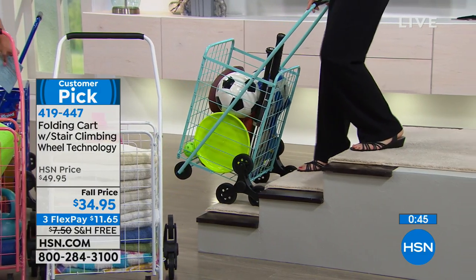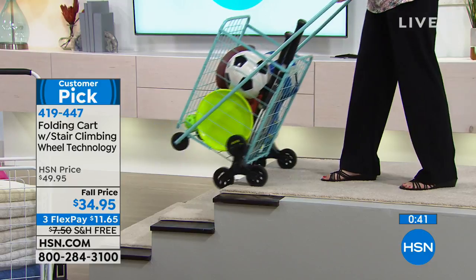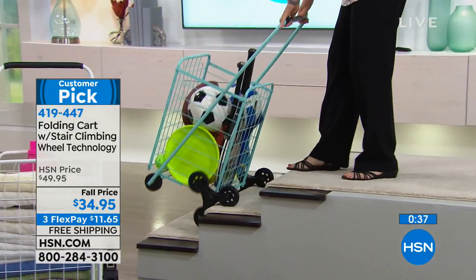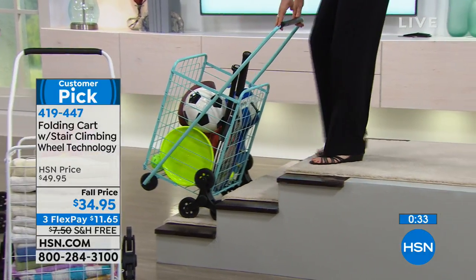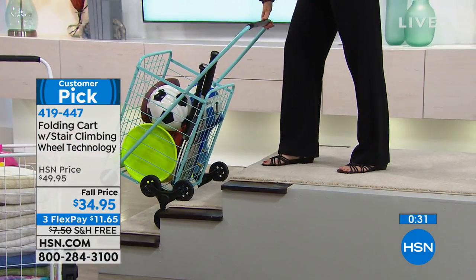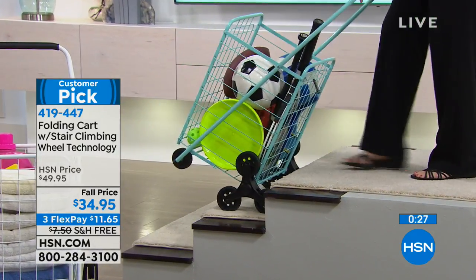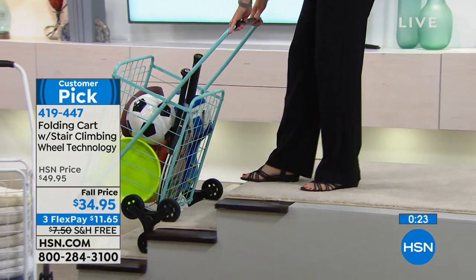If you have ever lived in any kind of city or gone grocery shopping, you know how hard it is when you hit stairs going up to your complex. That's when you hit the edge of the stairs, and a lot of other carts tend to wobble, topple over, and everything spills out. You're not going to have to worry about that with the stair climbing cart with this three-wheel technology.